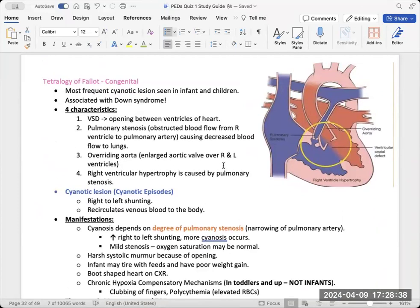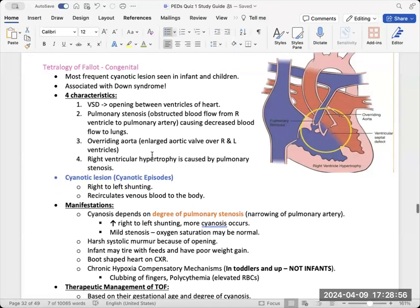But we talked about the pathophysiology. We talked about the heart, how it works in kids. But now let's talk about tetralogy of Fallot, which is a congenital anomaly or heart defect in infants and children. It's usually associated with Down syndrome. Now, there are four major characteristics of tetralogy of Fallot, and I would know each of them. One, they have a ventricular septal defect, so there's an opening between the ventricles. That is one characteristic of tetralogy of Fallot.